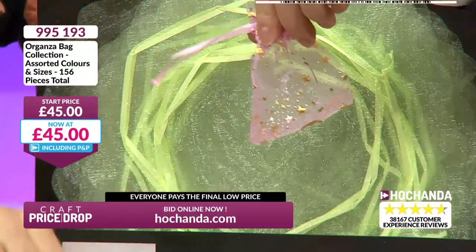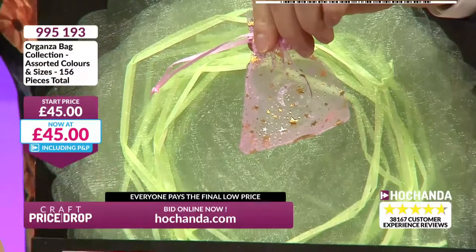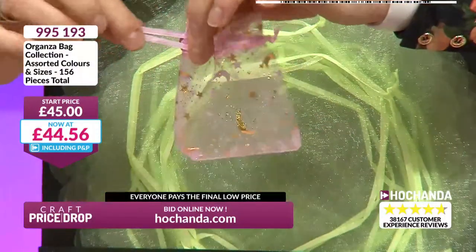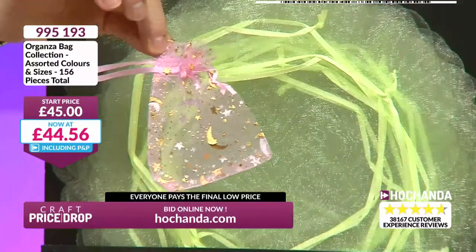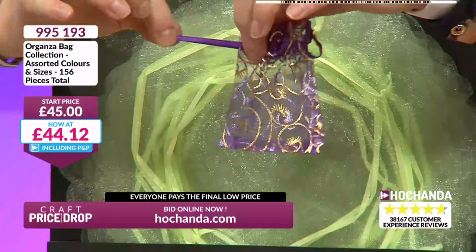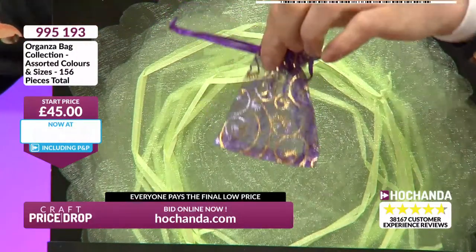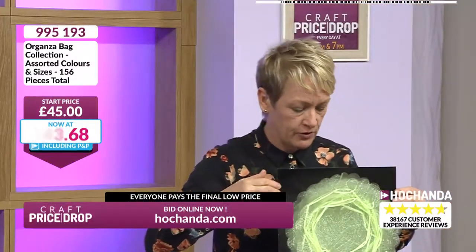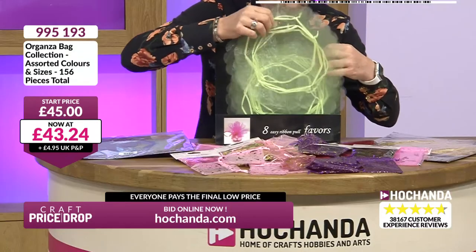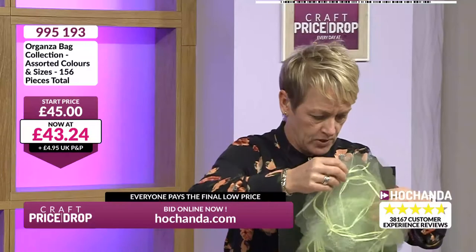That's nice. These are going to be fantastic if you sell charms or if you want to put some scented balls inside a bag and place them in your drawers to keep your laundry smelling nice. Nice little lavender bags. If you make rings, for example, these will be fabulous. Right, should we get this big one? Let me show you the big one. You get eight of those.